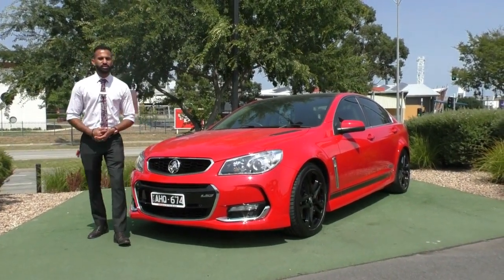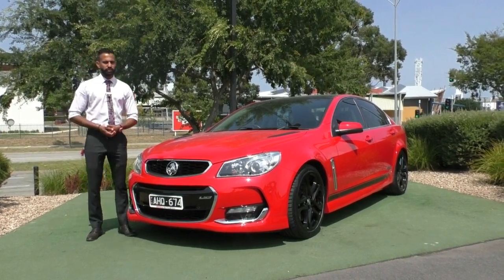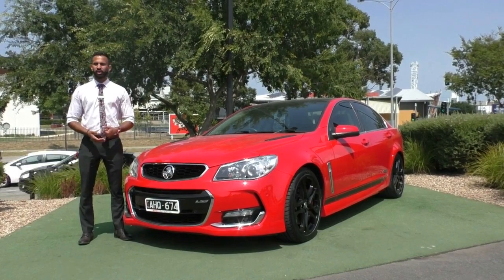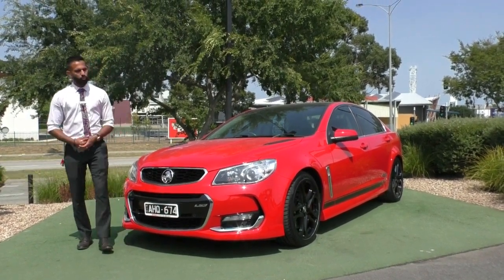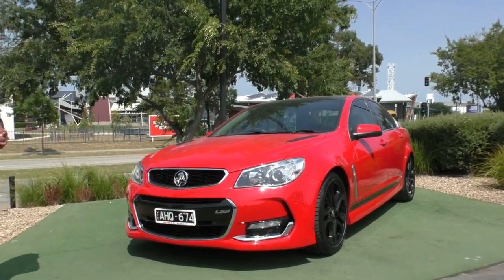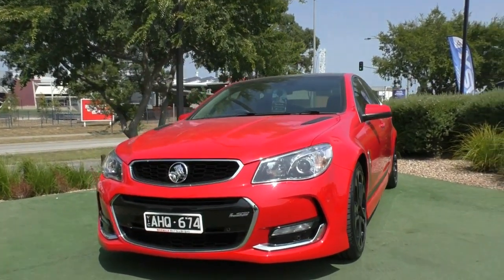It is a 2016 VF Series 2 SSV Redline, and on these kind of kilometers, guys, this car presents near immaculate. I'm going to walk you around, show you the condition and some of the actual features of the vehicle. On the front end, as you can see, Holden's toughest design yet.